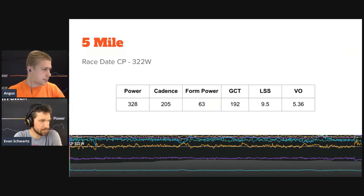We have a question from Krister Berg here. Krister says that this athlete has a great form power ratio. How can I improve my form power? Do you have any tips to help me improve my form power?